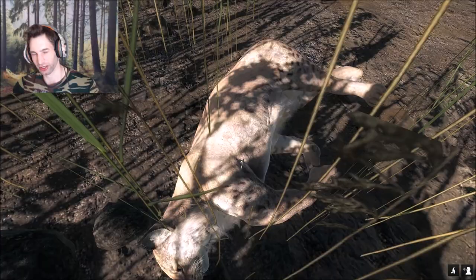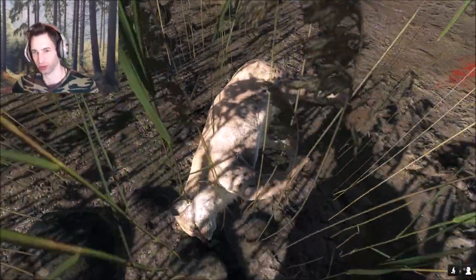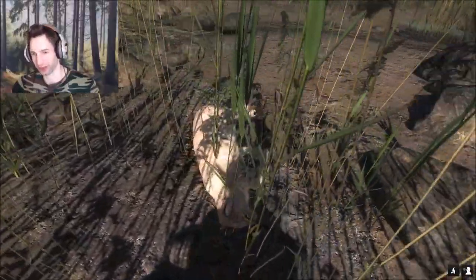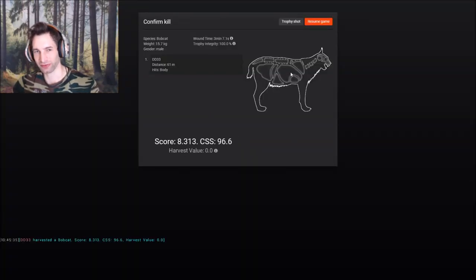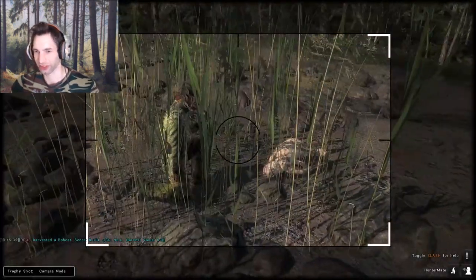Look at that. The broadhead came out right behind the backside of the shoulder blade, so it definitely should have caught one lung on that. It was a little bit better of a shot than I thought. It definitely shouldn't have been body, but let's pick him up and see where we hit him and what he's going to score. It says body. It looked like a perfect shot, and he only scores 8.3, but let's take a look at that and see where we actually did hit him.